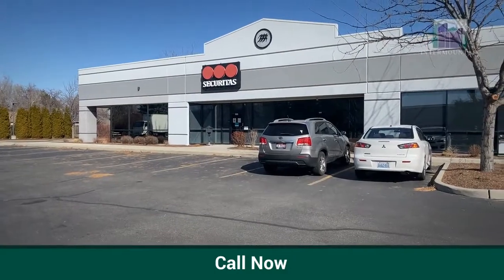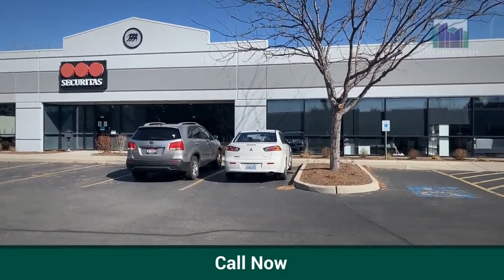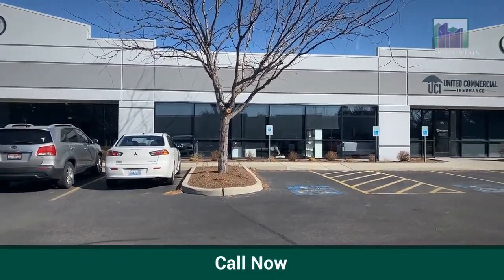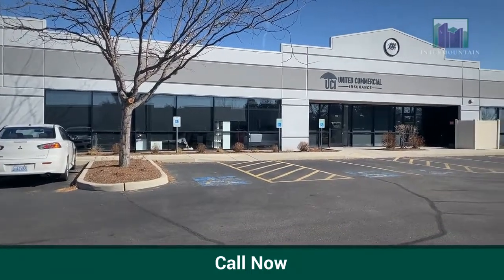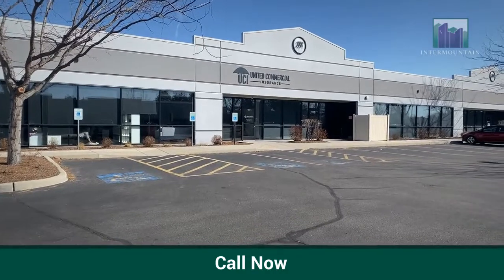Pinnacle Square, located just west of Maple Grove on Emerald in West Boise, offering new suburban office space with on-site parking at 5 per thousand and fiber optics.